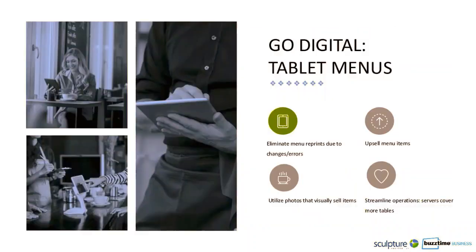With tablet menus, your customers basically have a touchscreen version of your menu. And as we were talking about before with the payment, they can also place orders on the device, close out and pay on these tablets too. So this ultimately eliminates menu reprints because obviously you're using a digital version.